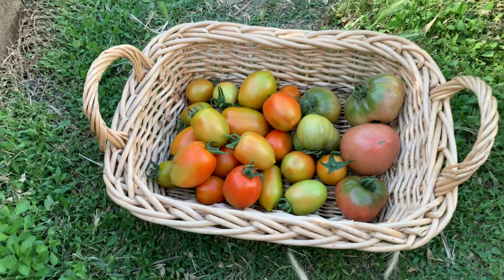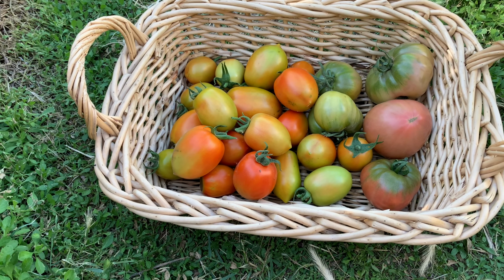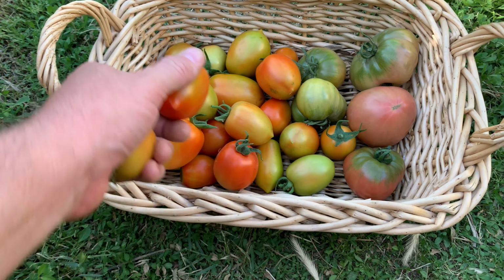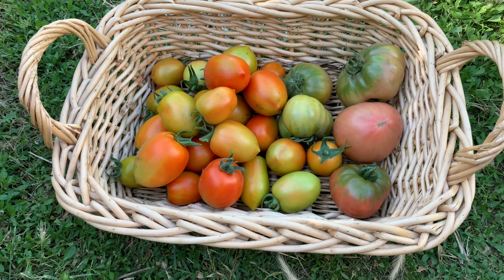All right, that about does it for my June garden journal. That's what I'm calling these little updates now. I'm definitely going to have a ton of harvesting and probably canning to do over the upcoming weeks.